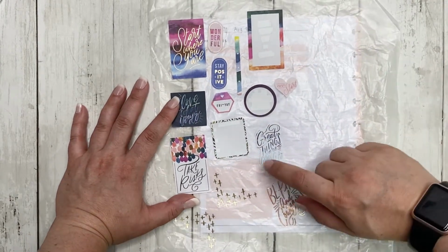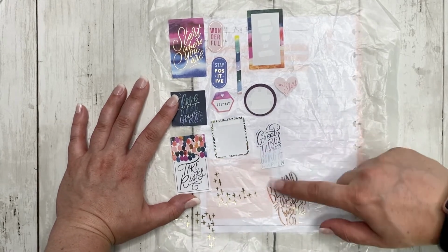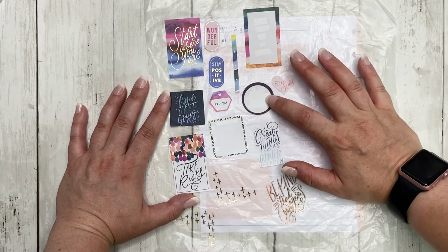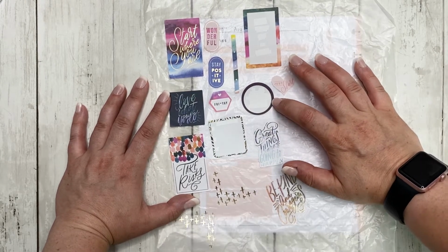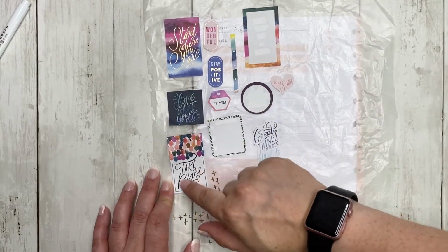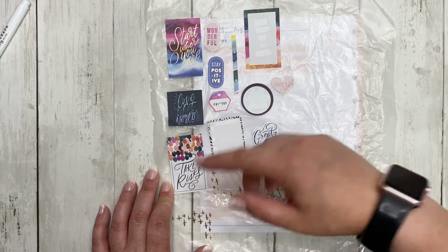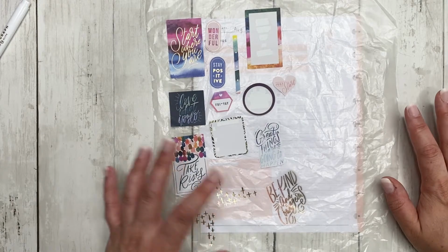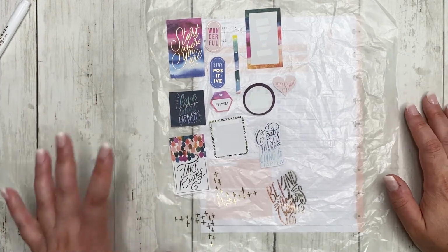So before I only had one functional box. Now I have two functional boxes and a functional circle. I was almost thinking about going ahead and whiting out where it said take risks, but part of the T kind of goes into the design. So I just decided to go ahead and leave that one. We're just going to use it as a quote.